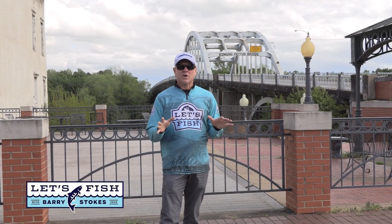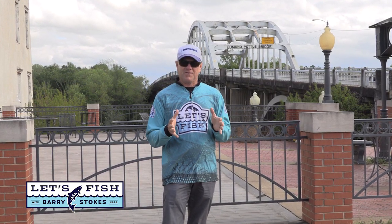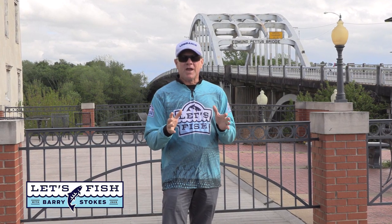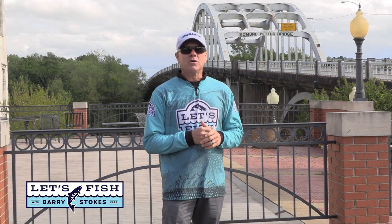Here's a little history quiz for you. This is the Edmund Pettus Bridge. What is its historical significance and what runs underneath it? If you don't know the answer, we're about to tell you, and it has a lot to do with some really good crappie fishing. I'm glad you're along with us.